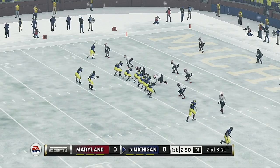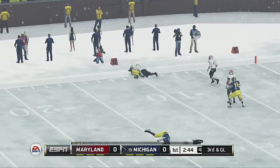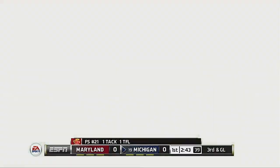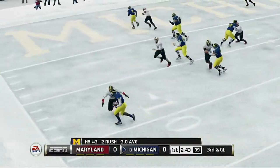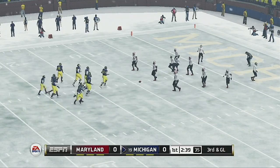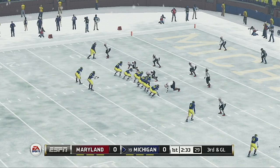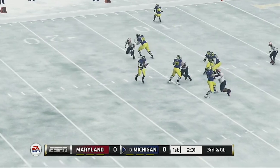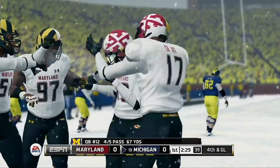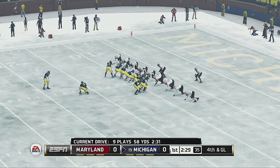Here we got Mike, number 53. And they hit him in the backfield. Picked up a yard if anything on that run. Makes it third and goal. It's third down, and they come up to the line about 9 yards away from the end zone. Here we got Mike, number 53. Goes to the end zone. A fourth and goal.